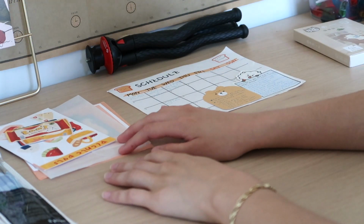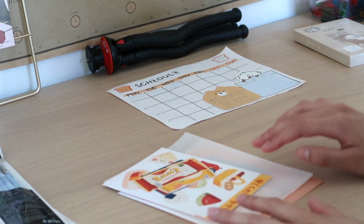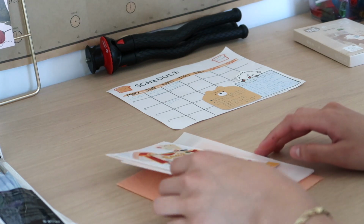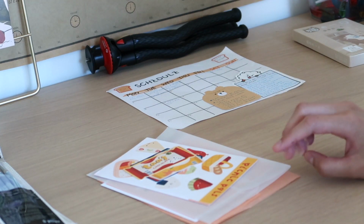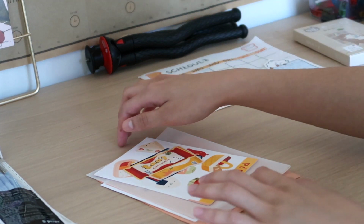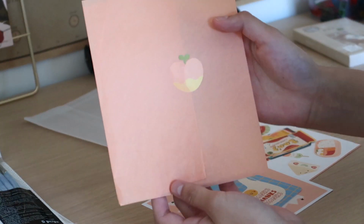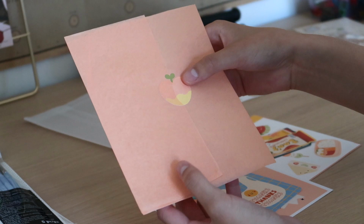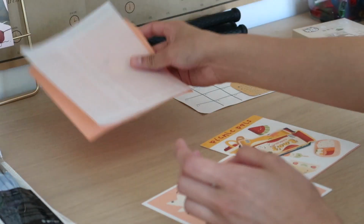I recently got some stuff from Paloma the Peach on her online shop, and I thought I would show you guys the things that I got. I already opened it because I got super excited and just wanted to see it right away. Right off the bat, her packaging is really cute. She just has some tissue paper with her little peach sticker, and then she put everything that can fit inside of this vellum mailer.